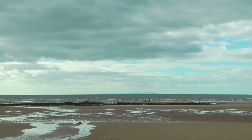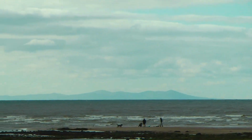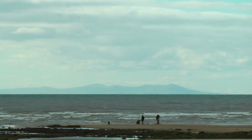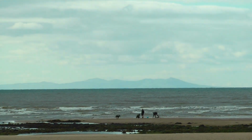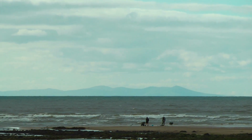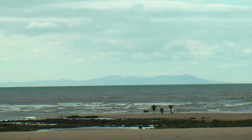Is that the Isle of Man? Yeah. Isle of Man off there in the distance. See if I can zoom into that. There we go. That's the Isle of Man. Or Magic Island, as my granddad used to call it, because sometimes you see it, sometimes you don't. Just like magic. That's the Isle of Man.